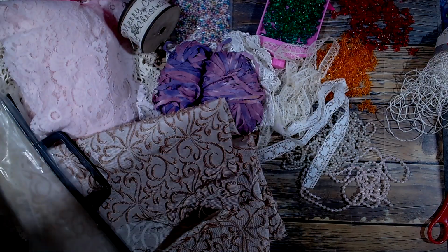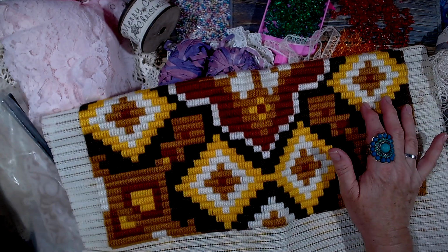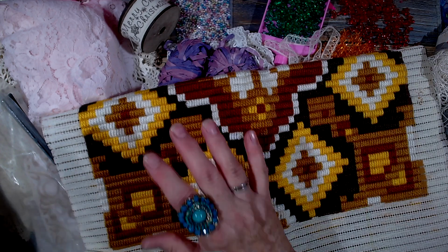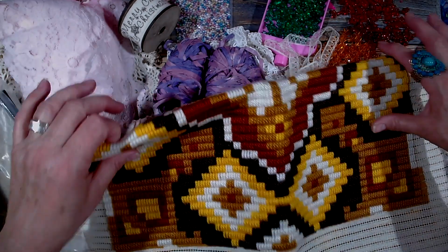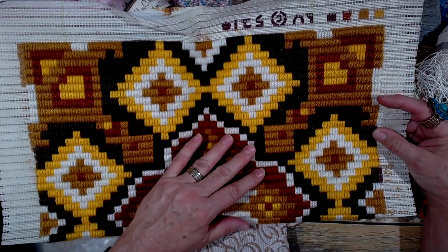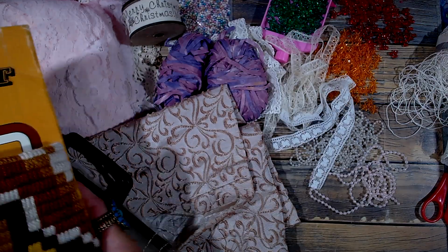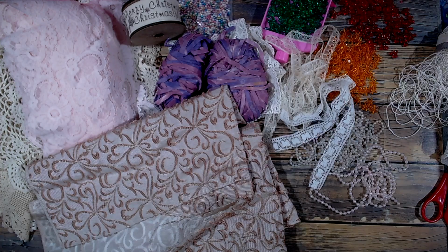And that, I would love to actually just maybe frame that and put it with my flower tapestry that I got for $3. Not $3, I think it was 3 or 5. 5. Yeah, it was 5. So that is just gorgeous. Absolutely gorgeous. I love that retro cushion cover. Yeah, I might put it in the bag a little bit later.